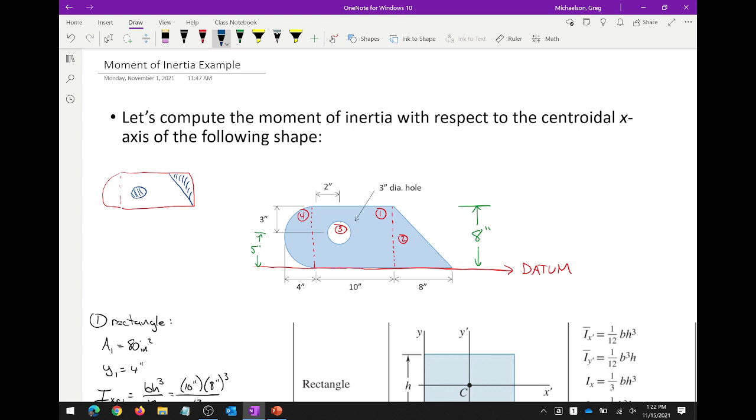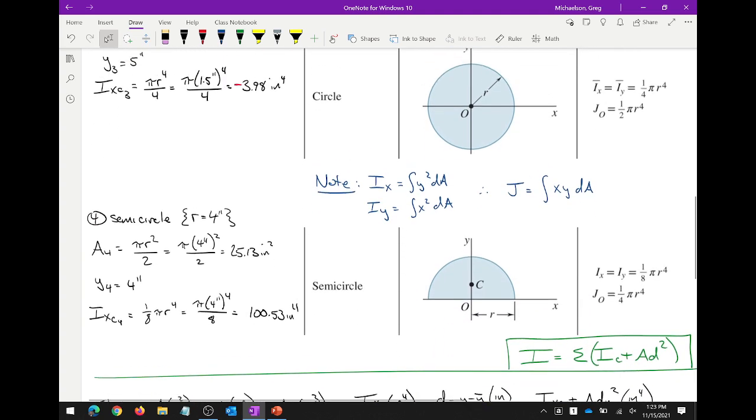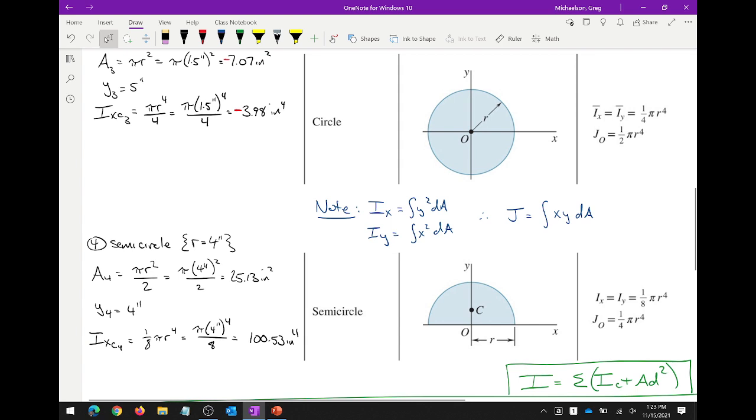Now, once you split this up into simple shapes, for each one of these shapes you should compute three values. You should compute the area of those shapes. You should compute the moment of inertia of those shapes, specifically about the axis in question. This problem was all about computing the moment of inertia with respect to horizontal axes, so I'm computing the moment of inertia with respect to the x-axis, using this formula here, not this one. Make sure you're referencing your formulas appropriately. And finally, you need the y distance, the distance from your chosen datum, your reference axis, to the centroid of each individual shape. Here's that data for the rectangle, the triangle, the circular hole, and the semicircle. Those are the very first two steps I would do: split it up into simple shapes and get A, Y, and I for each of those shapes.